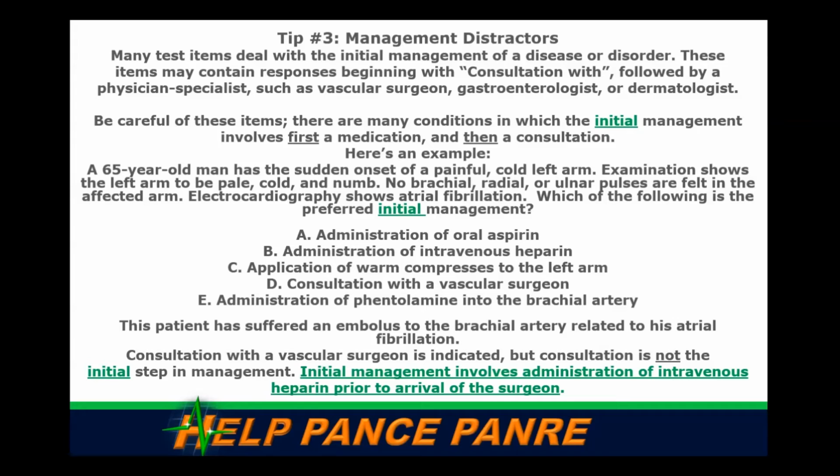So, for example, there are many conditions in which initial management involves a medication and then a consultation. For example, a 65-year-old man has sudden onset of a painful cold left arm. Exam shows the left arm to be cold, pale, and numb. No brachial or radial pulses. EKG shows A-fib. Which of the following is the preferred initial management?